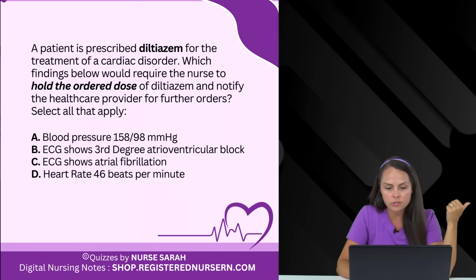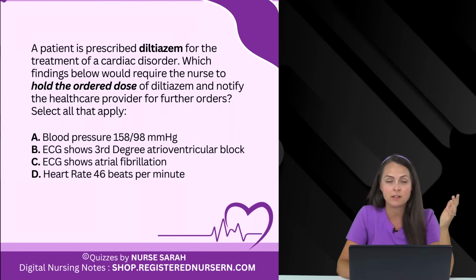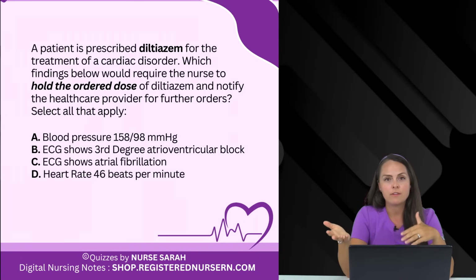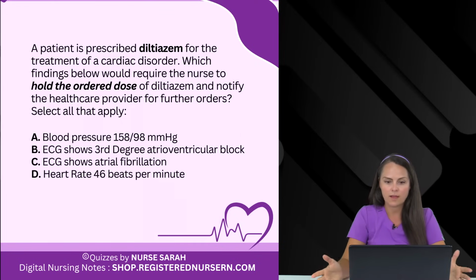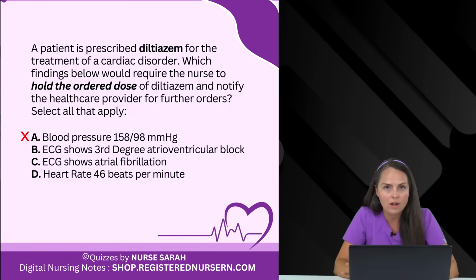So A, a blood pressure of 158/98. This is high, it's a little hypertensive, but we're talking about diltiazem here. This is a calcium channel blocker. And how it works is it blocks the L-type calcium ion channels in like our heart and body, which is going to dilate our vessels and relax them. When we dilate our vessels, what's that do to our blood pressure? It decreases it. So that's okay. That's nothing major because once we start this, that'll be okay. It doesn't require us to hold the dose.